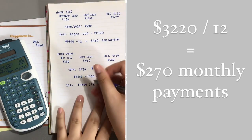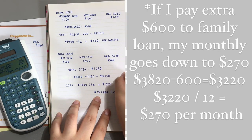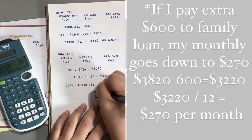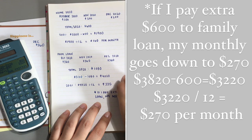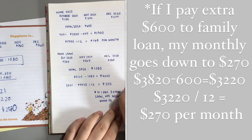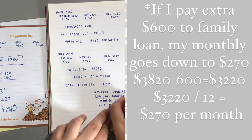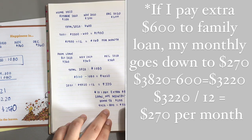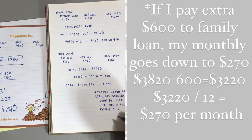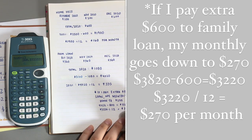So okay, I'm going to put a star over here. Star. If I pay an extra 800 towards this family loan, my monthly goes down to 270. And I'm going to put here 4020 minus 800 equals 3220, and then 3220 divided by 12 months gives me about 270 per month.